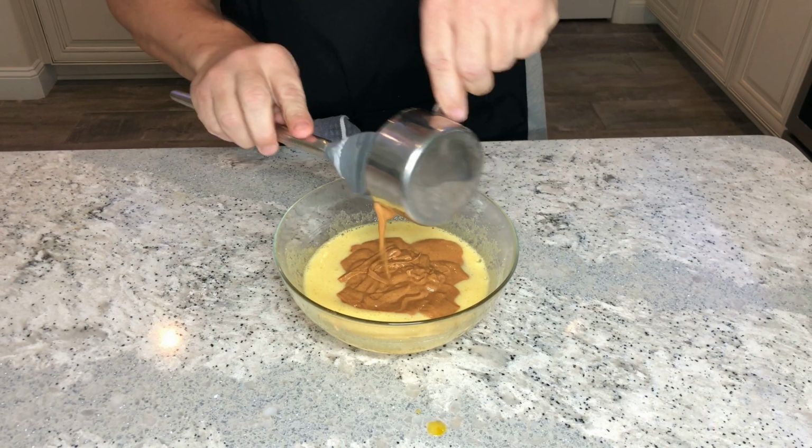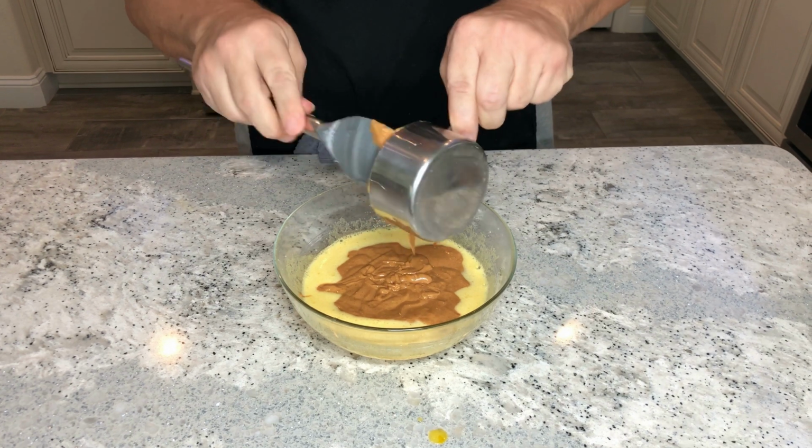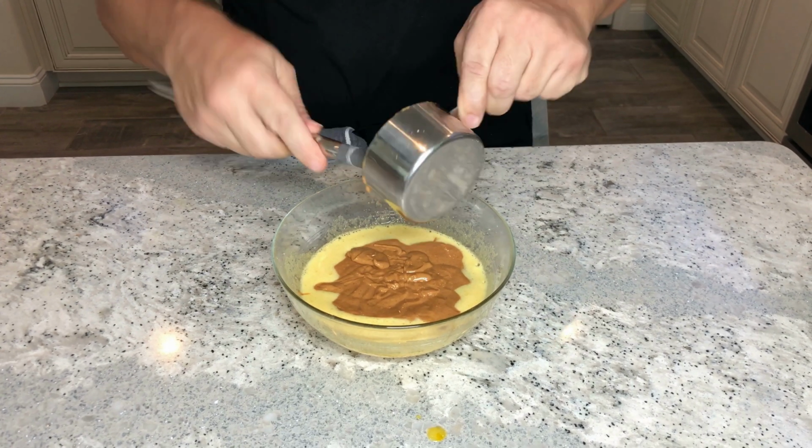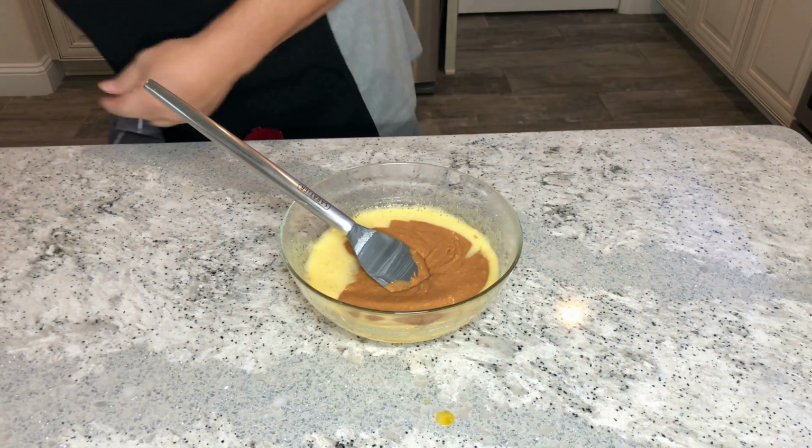The only funny thing with this peanut butter is when you look at it in the jar, you know it's good peanut butter because when you come to it, all the oil's on the top and all the peanuts are settled. That means it's good peanut butter.